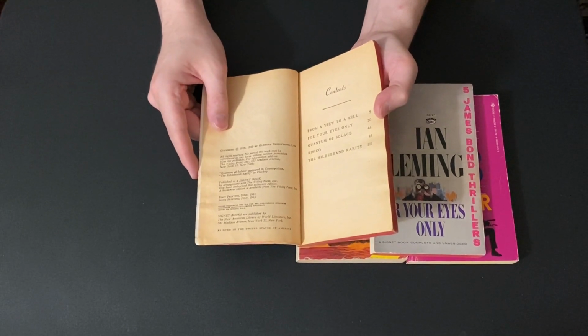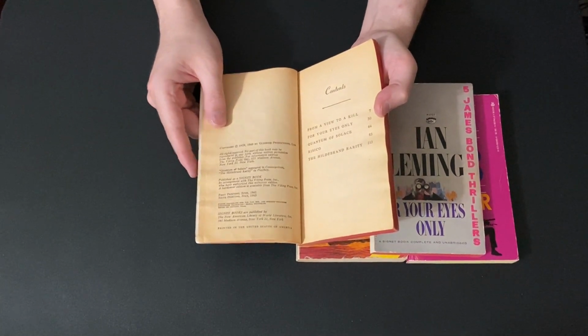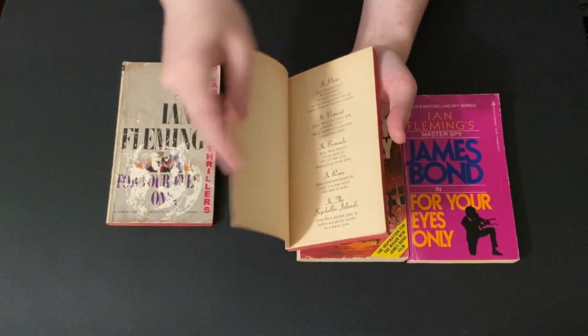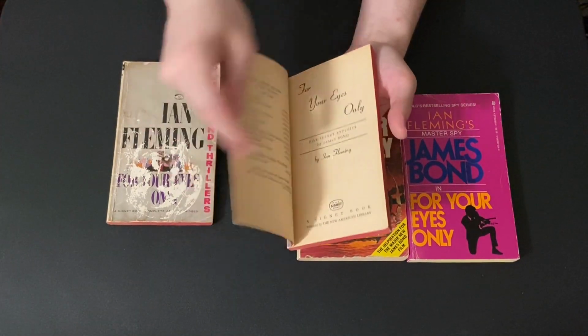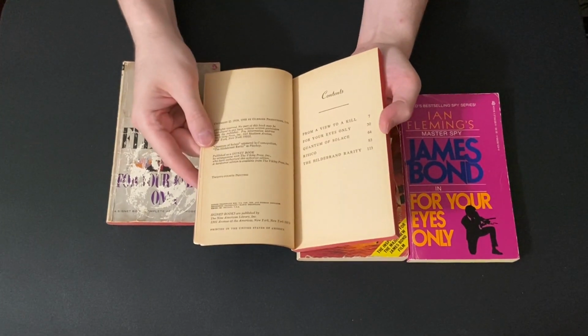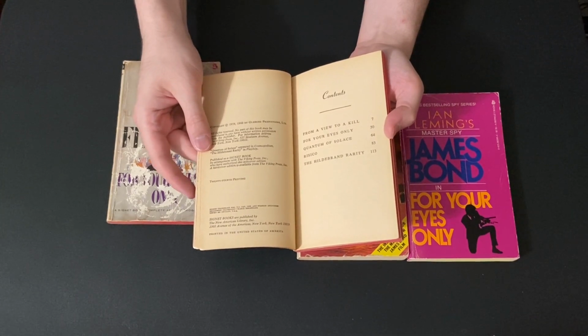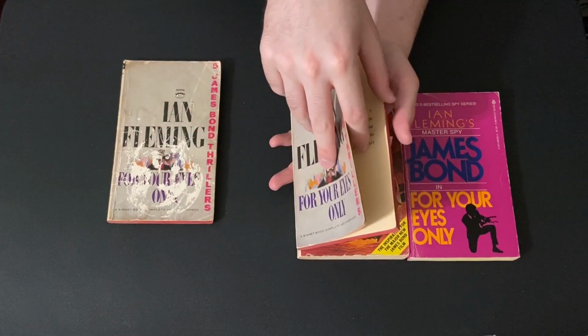So this is a 6th printing from July 1963, whereas this copy is just credited as a 24th printing, so this would be significantly later on.